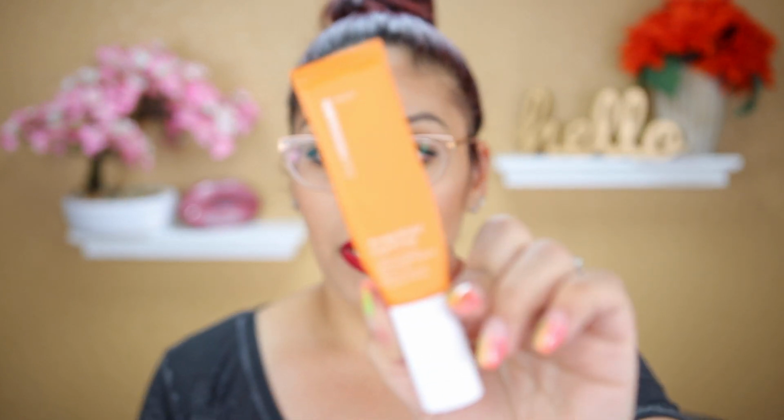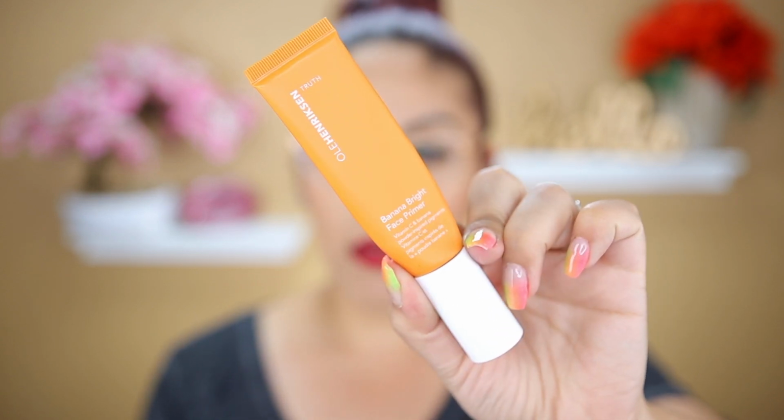Next up, I have my Ole Henriksen Banana Bright Face Primer. This has vitamin C and banana. I did use this a few times just as a primer, but mostly finished this off as a moisturizer. I do like this. I noticed, again, a difference on my skin. It was more brightened, and my acne scars kind of were diminished. I would definitely purchase this again as a moisturizer because I really did enjoy this.